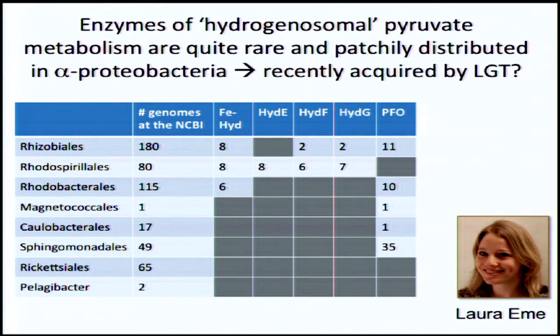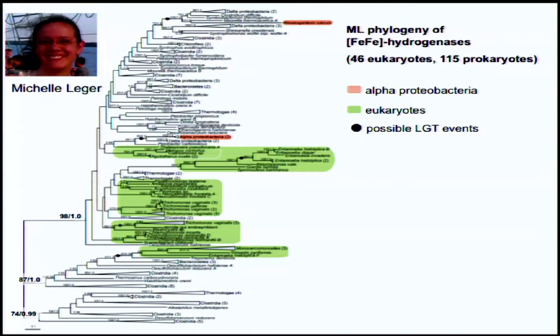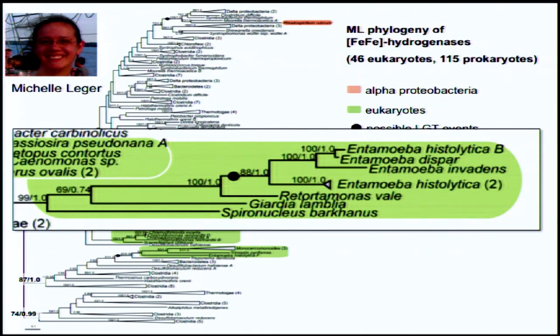This hydrogenosomal type metabolism is extremely rare in alpha proteobacteria. Here are all the genomes of different alpha proteobacteria, and these are the genomes that actually contain these various enzymes. Very few of them contain all of the enzymes required for this hydrogenosomal metabolism. So it doesn't look like an ancient feature of alpha proteobacteria. And if we look at the phylogenies of these enzymes, we don't see a consistent signal of eukaryotes allied with alpha proteobacteria. Eukaryotes are shown in green, alpha proteobacteria are shown in pink. They don't tend to ever cluster together. And there are also cases of eukaryote to eukaryote LGT within these phylogenies that are very clear, in this case between diplomonads and the entamoeba.